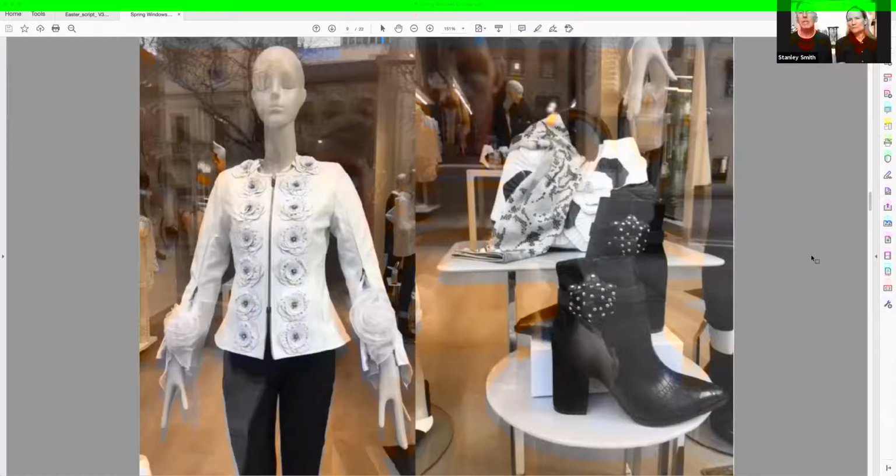I didn't know she even had shoes or handbags, but I snapped that photo just so we could make note of that. Yeah, but again, nothing spectacular about this display, but interesting. Straightforward. You can see it clearly, and her presentation usually is pretty simple. No backdrop, no decoration.